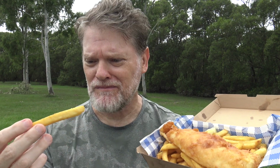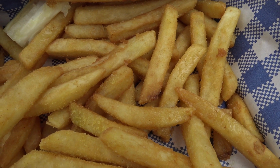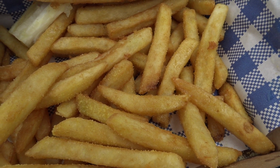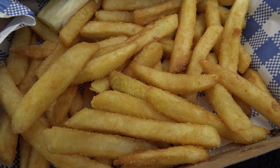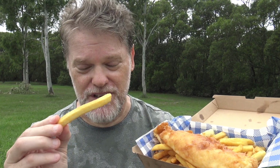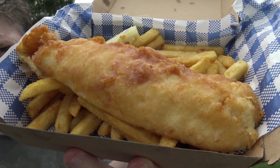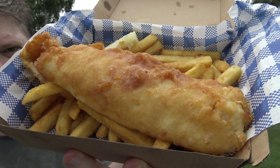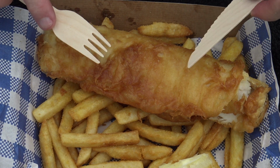Oh, mate. So crisp. The outside is so crunchy and the inside just dissolved and melted in my mouth. Oh mate, they're beautifully seasoned. These chips taste great. Oh mate, if the chips are that good, I can't wait to try the batter. And they supply some cutlery too, which is always very handy.